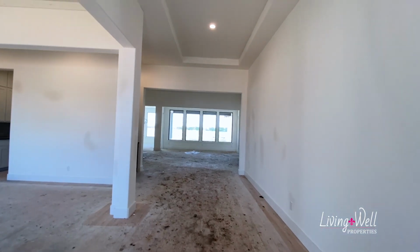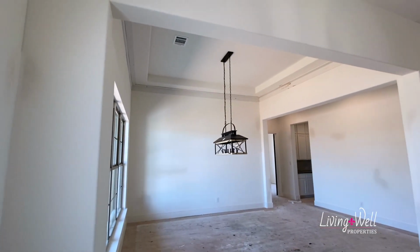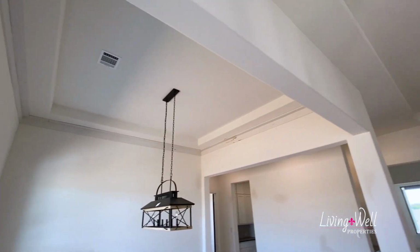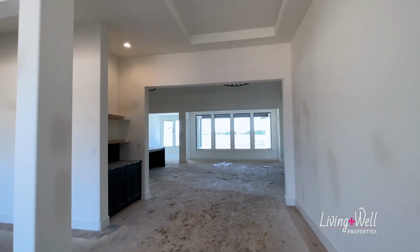Okay, so coming in, there's the dining room. They've got trim up, they've got the crown molding up, getting ready for it, I guess. Maybe they're... hopefully that's not done. I know that's not done. Okay, let's keep going in.